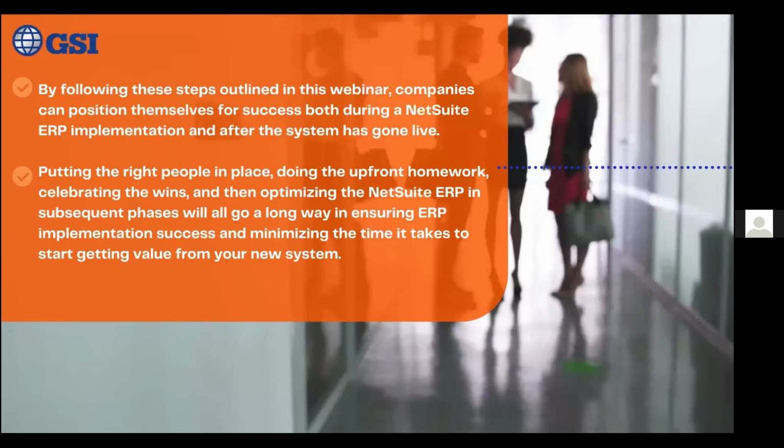So by following these steps outlined in this webinar, companies can position themselves for success both during a NetSuite ERP implementation and after the system has gone live. Putting the right people in place, doing the upfront homework, celebrating those wins, and optimizing the NetSuite ERP in subsequent phases will go a long way in ensuring ERP implementation success and minimizing the time it takes to start getting value from your system. That's an underlying mantra for NetSuite as well. NetSuite wants to get you onto the software so you're seeing your return on investment quickly, and GSI and other organizations can help you. One additional note about the partner community that GSI is a part of.